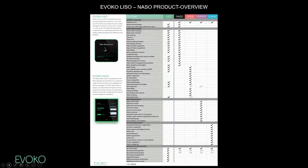If we put this aside on the Evoko Liso, I will zoom this in so you don't try to read all these things. I will just show how I've done it. So we have the Liso with all the functionalities and with all the booking system support that we have. And then we have the Naso that is including the Evoko room hosting package. So this is the entry package. And then you have the service Rows, and we have the Pepper and the Gava.